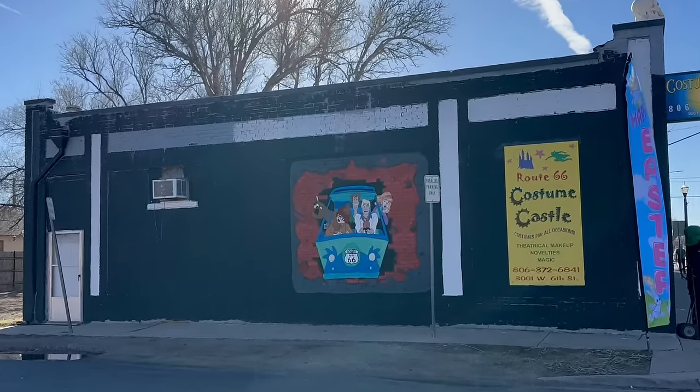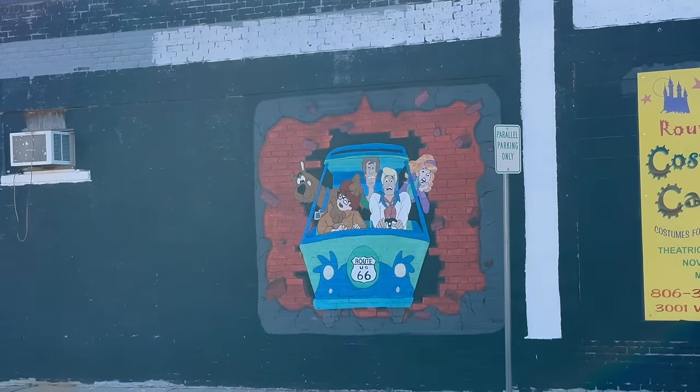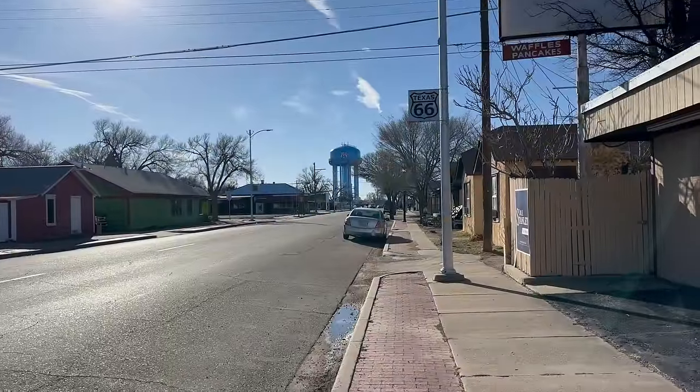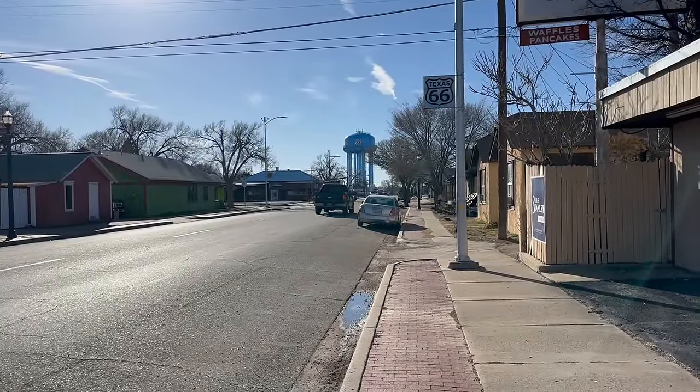Marty, look behind you. It's Scooby and the gang. One of these days we gotta find an old VW bus and have it painted up like that. Yeah, that would be like the most awesome birthday gift ever. If you're paying for it. Wah, wah, wah.